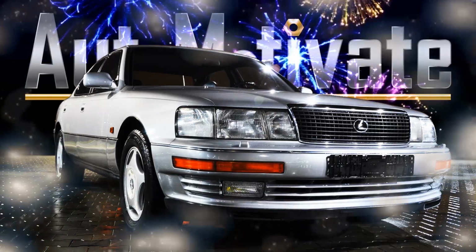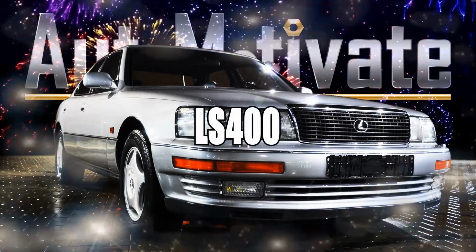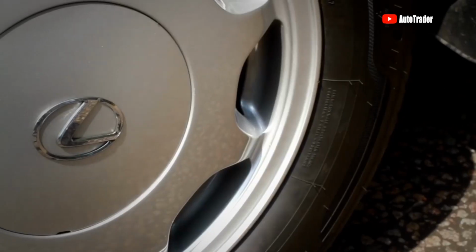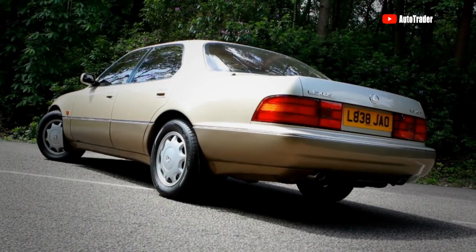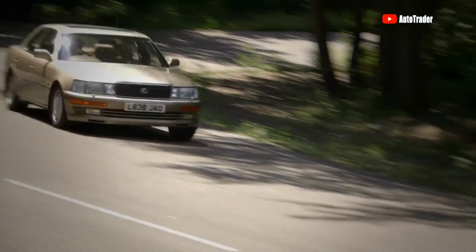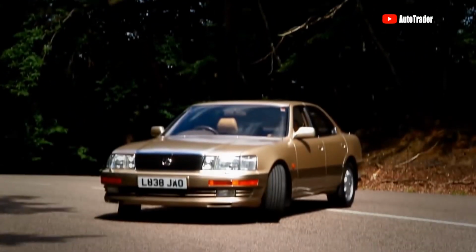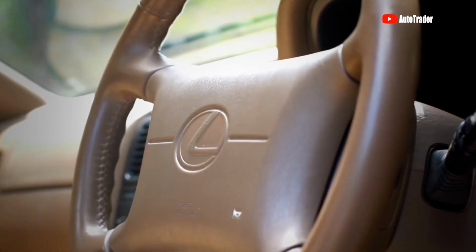Introducing the first model of the Lexus lineup, the Lexus LS400. It was more reliable than its competitors, especially BMW, and it was considered the gold standard of luxury cars for the time. That's cool and all, but what does that mean in today's time?